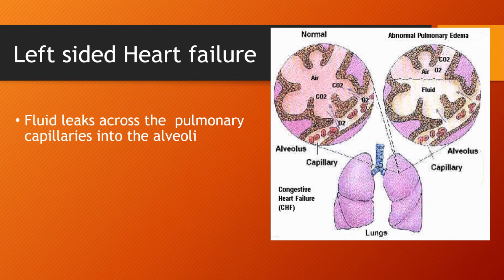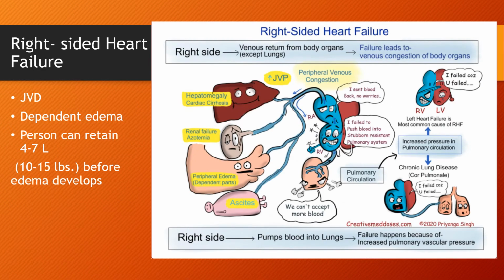And this is just a picture of what's happening in the lungs. Fluid is going to leak across the pulmonary capillaries into the alveoli. And in right-sided failure, I always think right-sided, rest of body. Okay? You're going to have failure in multiple areas.